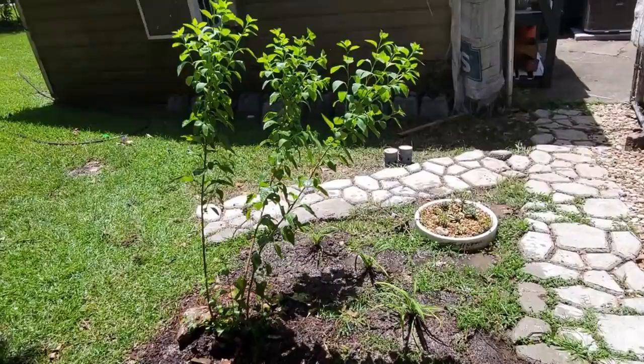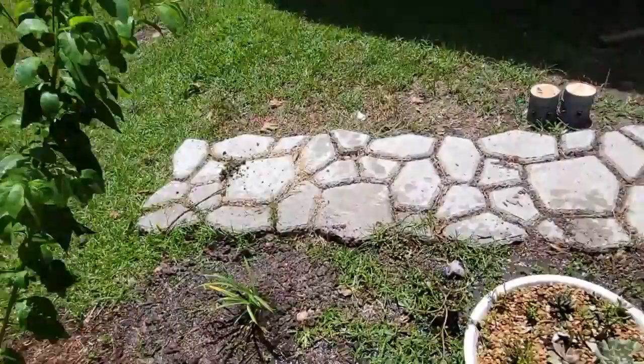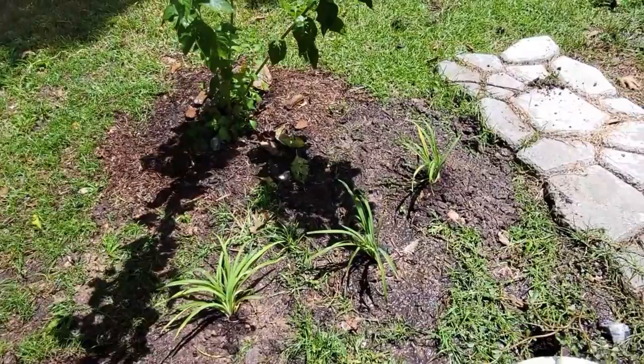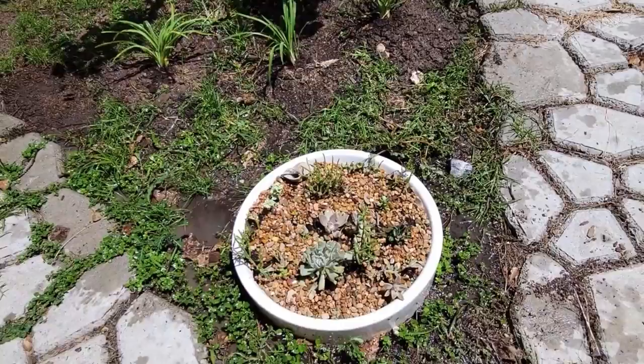Okay, there's the blue potato bush that I did a video about. It's growing really well. Kind of leaning over because I just watered it. Here's the daylilies that I just planted. I'll mulch around them and get some weed barrier down this week, hopefully. There's the succulent planter that used to be a sink. And then on top of the weed barrier, there'll be the Colorado River rock.